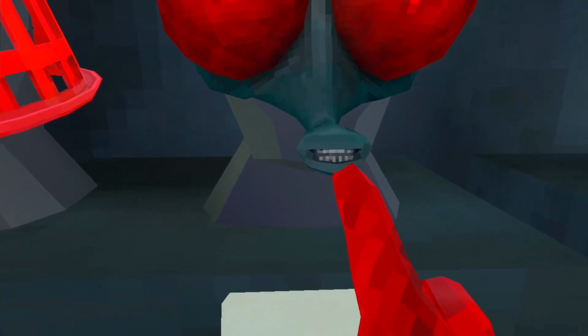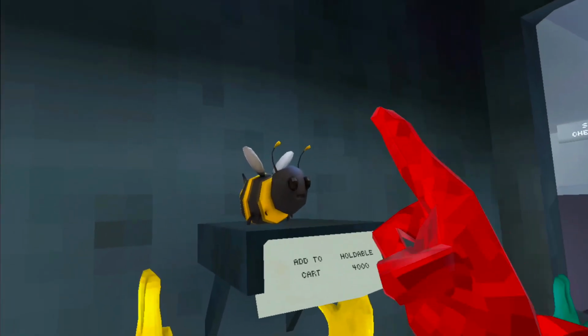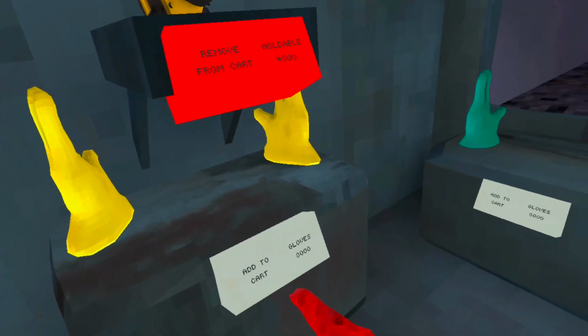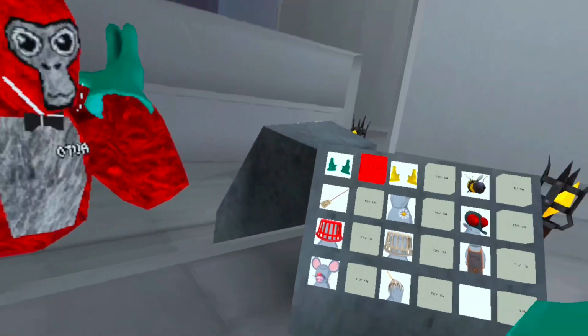Can see his little teeth. Free badge, nobody cares. Oh, broom, that looks pretty cool. OB. Oh, that's probably why it said Buzz. And more gloves, two gloves. Oh, these are pretty cool. Oh, you could hear the noise.